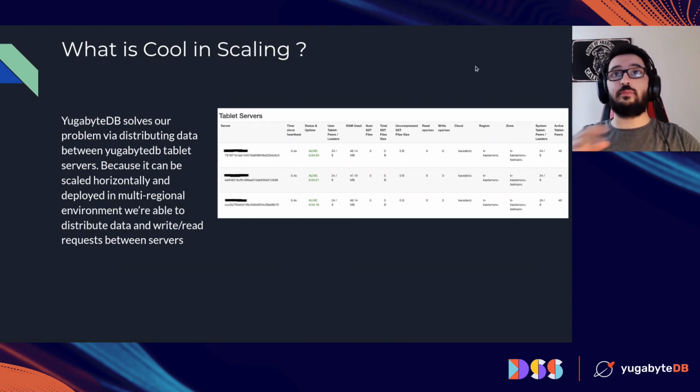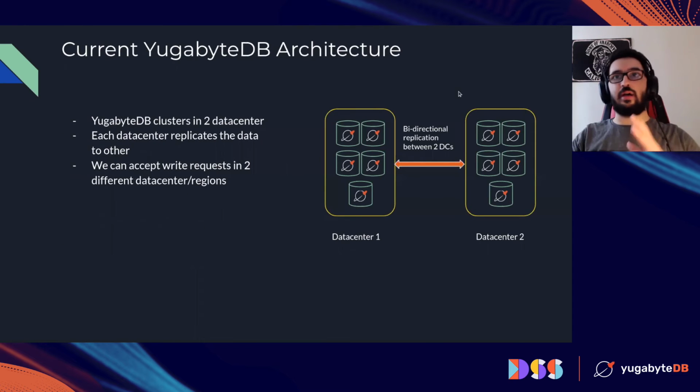So after all proof of concepts and researches, comparison tables, we created our current Yugabyte architecture. We built our current Yugabyte DB architecture. Due to our needs, we need to meet user requests in multiple regions, as we say. User requests included both read and write requests.